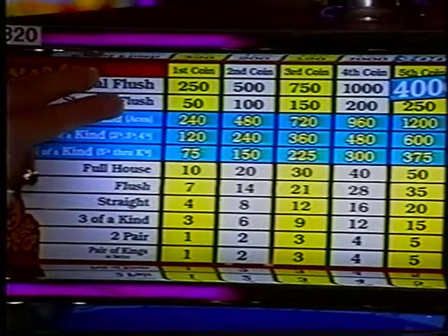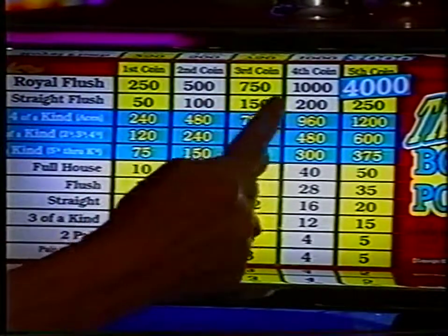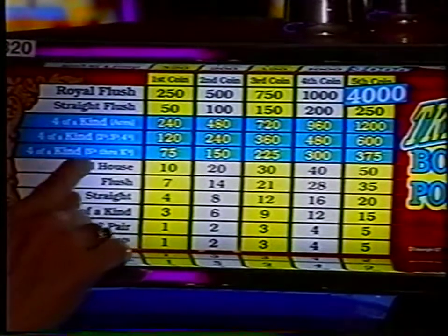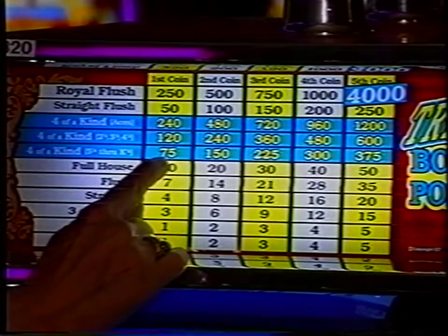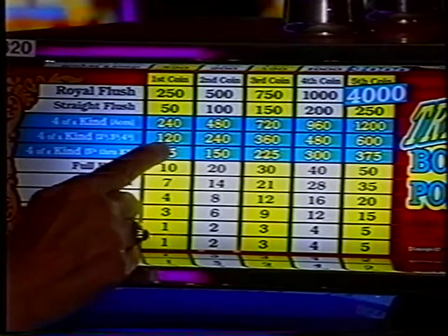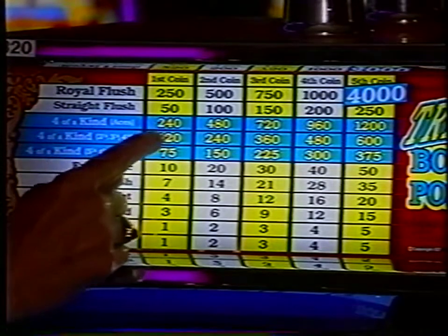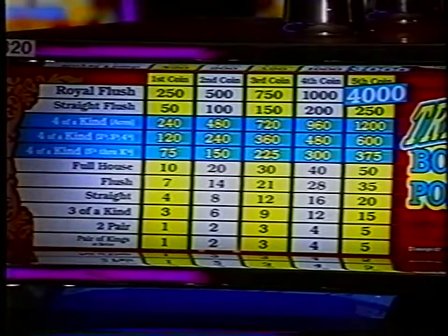Now, you don't get any bonuses for the straight flush or the four of a kind. That's a regular progression. First coin, second coin, third, fourth, up to the fifth coin. But here's where you're interested. This one pays for four fives through four kings, 75. The last machine only paid 50. For four twos, four threes, and four fours, you get 120. The last machine, you only got 80. See, this is the triple bonus machine. And for four aces, 240. The last machine only paid 160. Get into those payoffs.